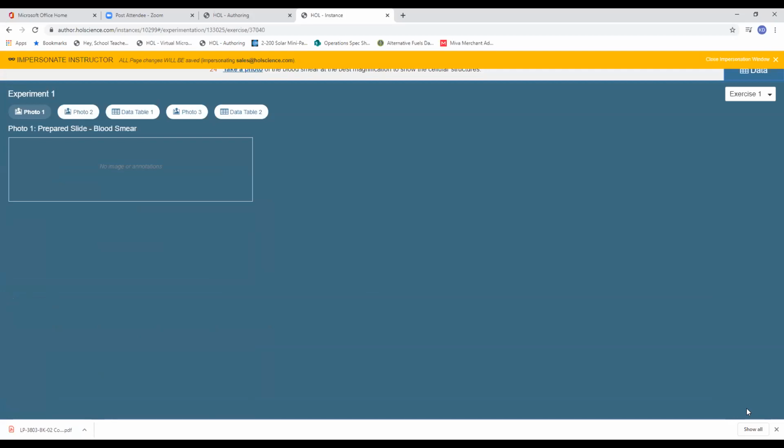So there's no creating a Word document or any type of file like that to submit their work on. It's all integrated into the cloud-based lab manual.